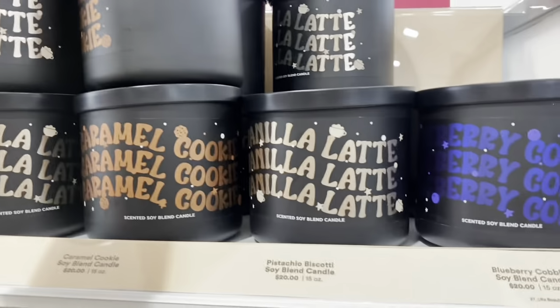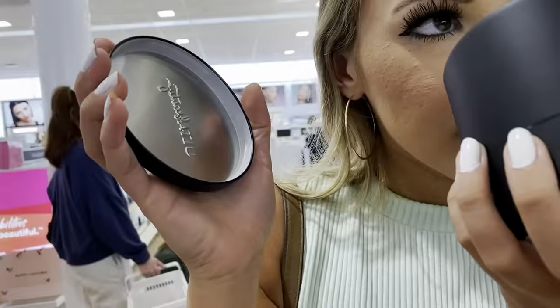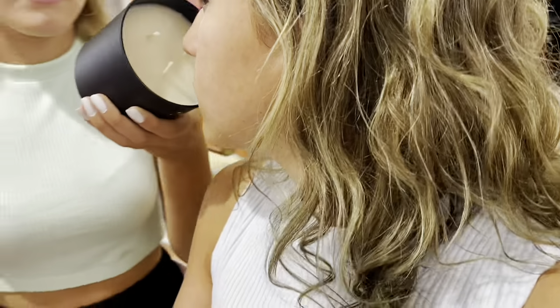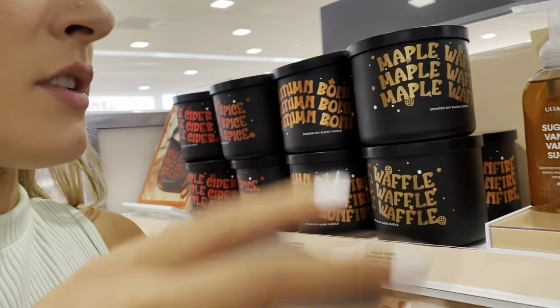Sniff. It's pretty good. Maple cookie? Caramel cookie. Not my fave. Vanilla latte. That smells like nothing. Yeah. I think you should get one. I have so many candles, otherwise I would.